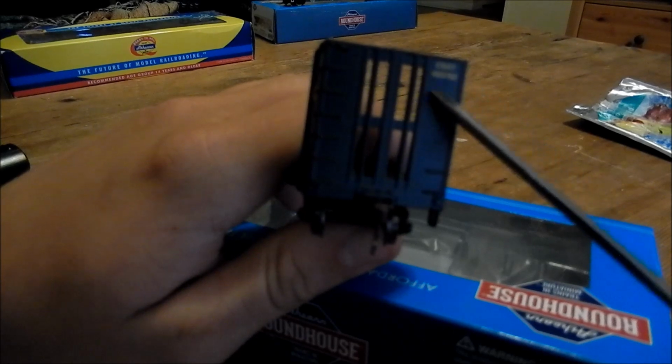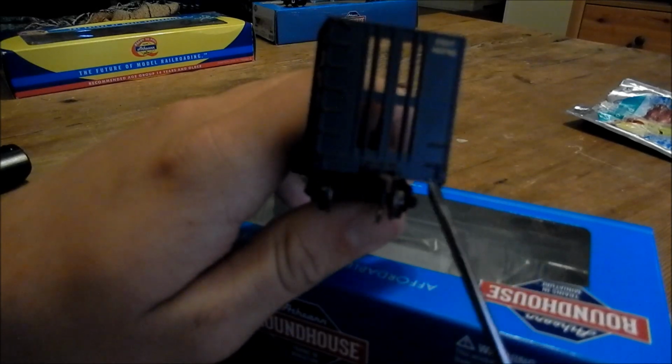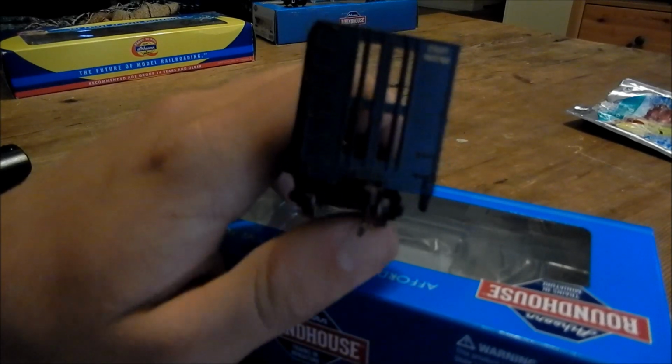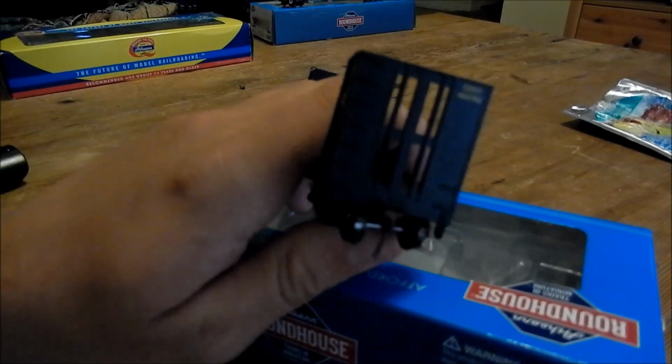CSXT 403782. And here's the McHenry coupler, standard on all Athearn rolling stock and locomotives. Some good detail around that area too.